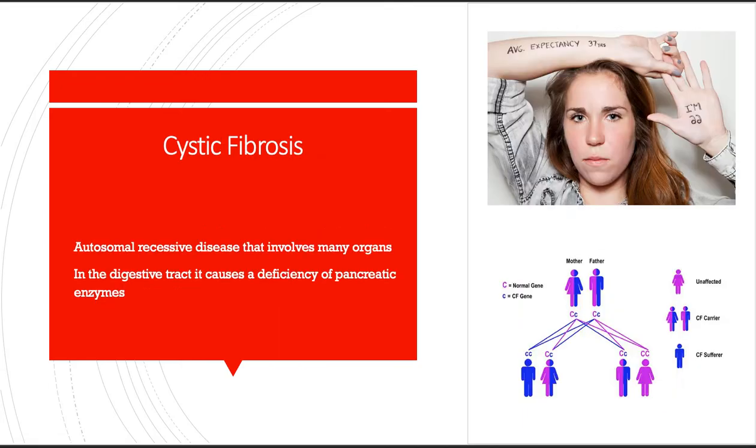All right, cystic fibrosis. Cystic fibrosis is an autosomal recessive disease, and it affects a lot of organs. Typically, we're looking at your GI tract and your lungs as being the big issues. We already talked about the respiratory effects of CF. Now we're going to focus more on the digestive effects. When you have that sodium chloride imbalance, your digestive enzymes get super thick, and as a result, lots of things get blocked.